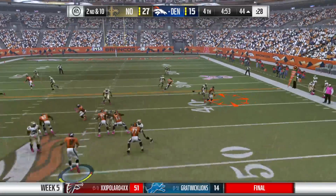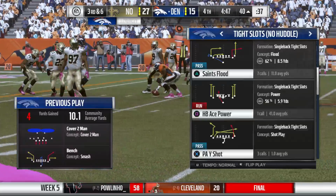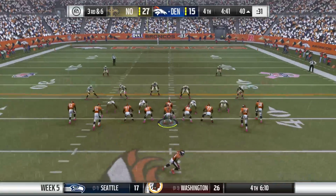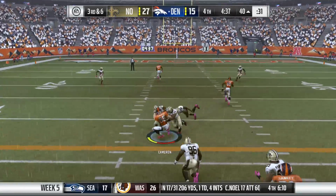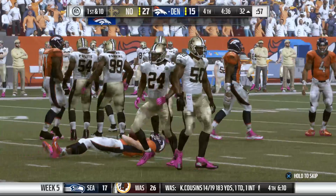And 2nd and 10, he'll look to throw again. And this time he's got the hook up. It's complete. 4 yards on the completion, and it sets up a 3rd down. The Saints with an extra defensive back here on 3rd on the field. Could they blitz? Again, he'll drop to throw. And he's got him. It's the tight end, Cameron. And he gets it to the 32. Good enough for a 1st down.